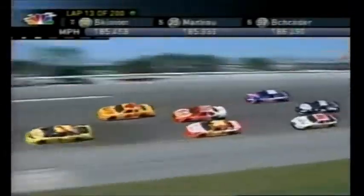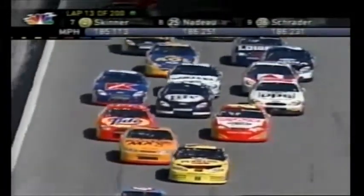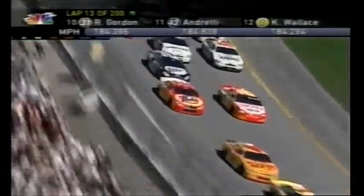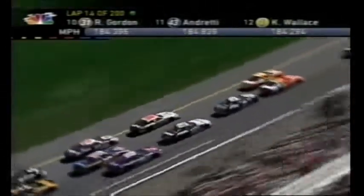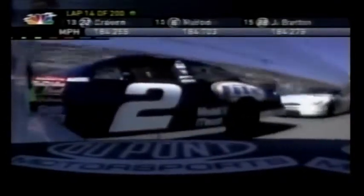Wally, that's not worked too well. He gets by Todd Bodine in the 66. Then Rusty Wallace is going to try the middle. Oh boy, he slid that right there in front of that Kmart car. Wow. So Ricky Craven continues to move forward after starting last. He's up to 14th, and Jeff Gordon slides back. He started third. He's fallen back to 13th spot.